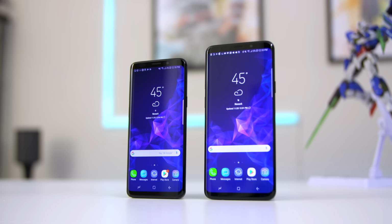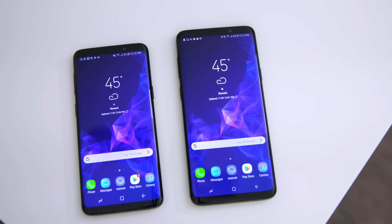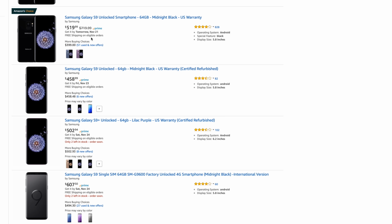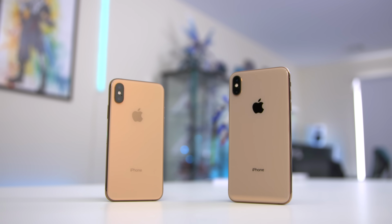So whether you want a Galaxy S9, S9 Plus, or maybe even a Note 9, that is going to be $200 off the entire line. Now to find the Galaxy products on sale, you're gonna wanna go to Amazon, B&H, or Samsung's actual website. And last but not least, the iPhone XS and XS Max.